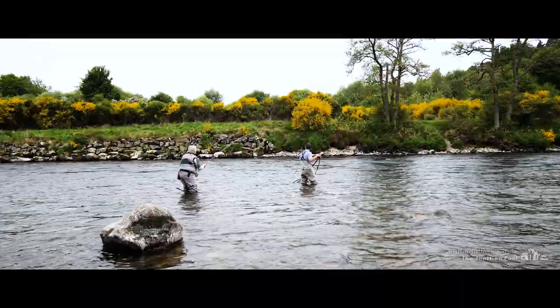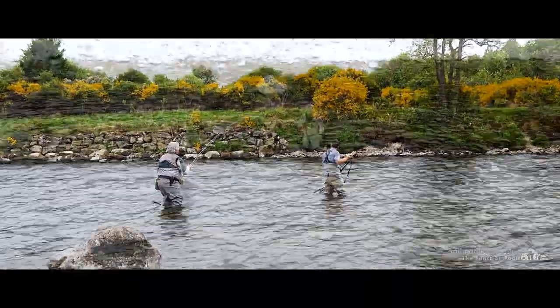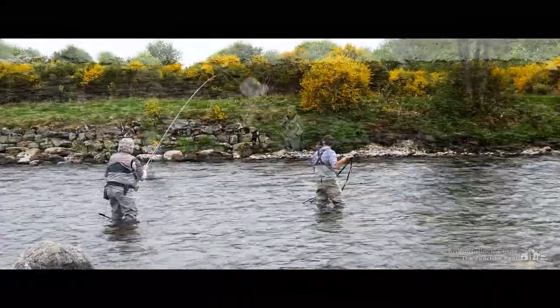This one is not going to get away as Jeff manoeuvres and steers the fish towards a waiting net. Steve shows his professionalism and methodically slips the net under the fish. That's how to do it.